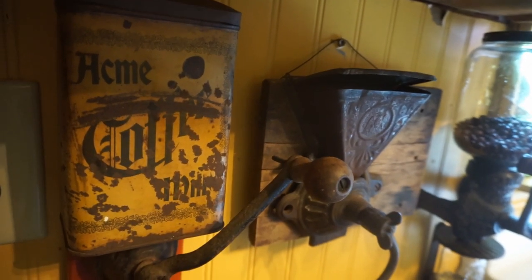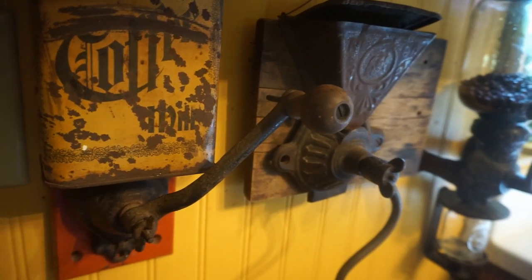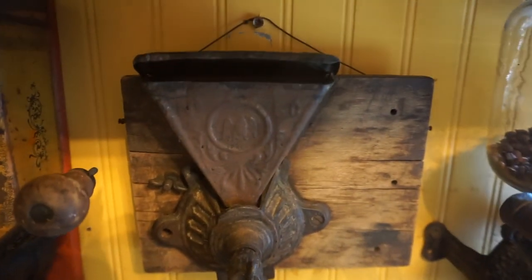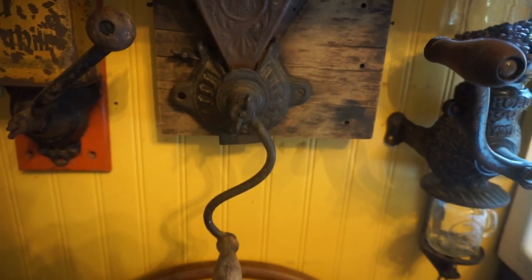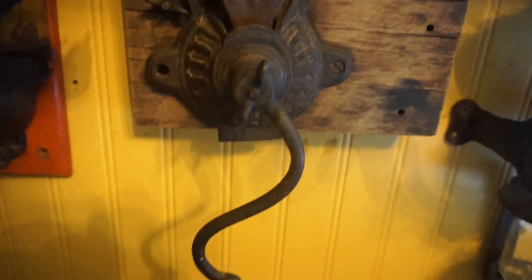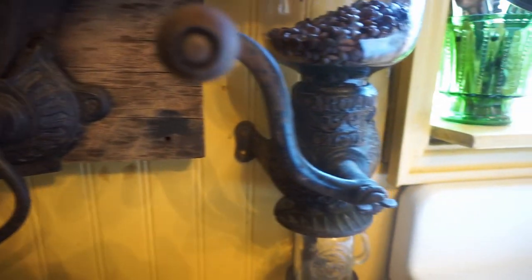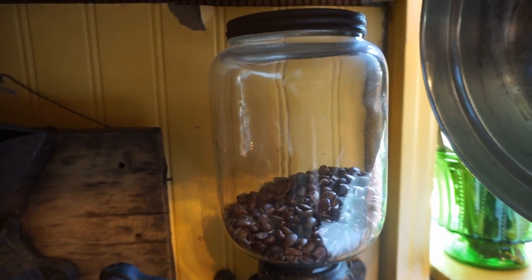And it's just one of my favorites, this old Acme coffee grinder. It doesn't grind very well. And this one almost makes me think that it was probably in a log cabin or maybe even a wagon train because of the way it is mounted on this board here. And I think this is a super old one. This one also doesn't make a very good grind, but this one, this Arcade crystal grinder, grinds a pretty good bean.